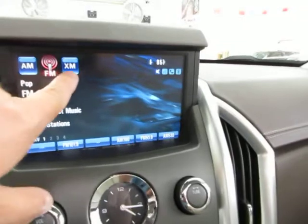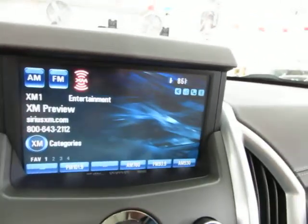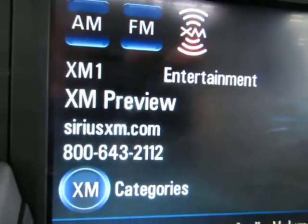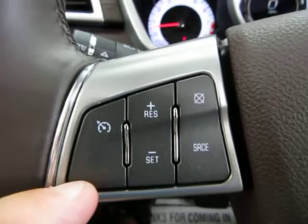Okay, as you can see, it's a touch screen. I put it now on XM, Nu Opera Radio, channel 74. Right now, it's on preview mode, because you have to call this number or go to the website to sign up for a subscription. On the left-hand side of the steering wheel are your cruise control switches.